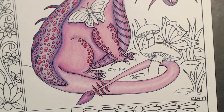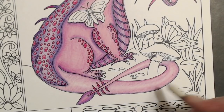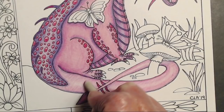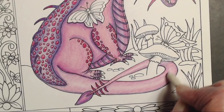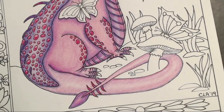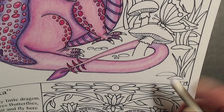And then if you really want to make your colors smooth, you just go over them with this tortillion. And voila, just like that, you have a much more beautiful blend of colors, and you still have your light area preserved.